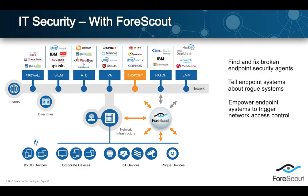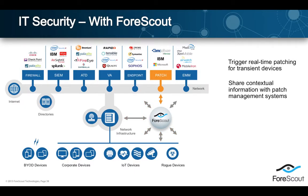Endpoint systems such as antivirus are completely reliant on healthy endpoint agents on every corporate managed computer. Now, what do we do? Well, we help find and fix broken endpoint security agents, and that allows your security system to trigger network access controls. Patch management systems are another good example of a system that has difficulty working with a transient device. Therefore, Forescout can trigger these systems to patch an endpoint as soon as it comes onto the network. And Forescout can share a wealth of information with patch management systems to help them do their job better.